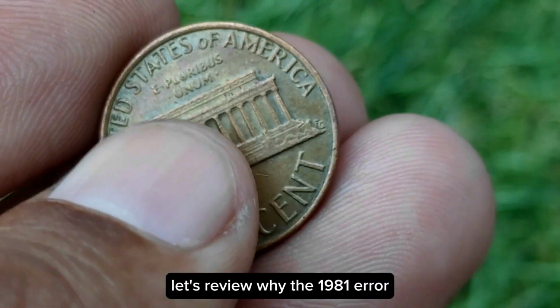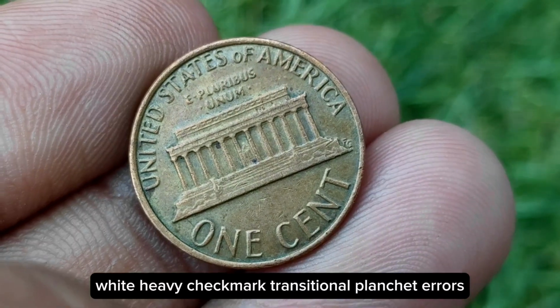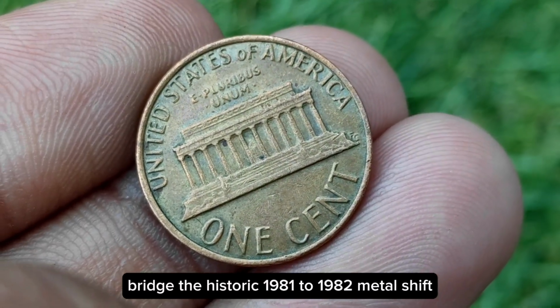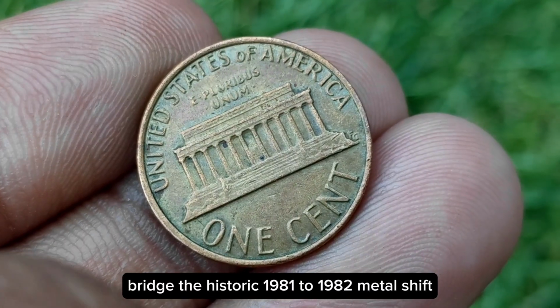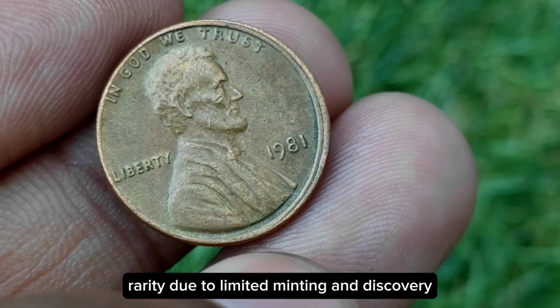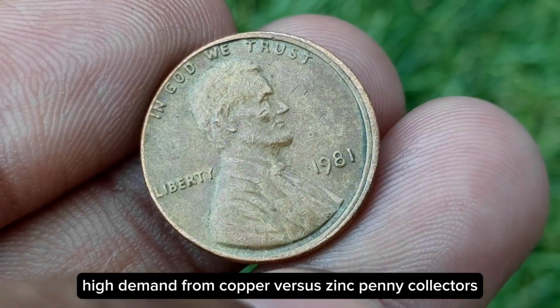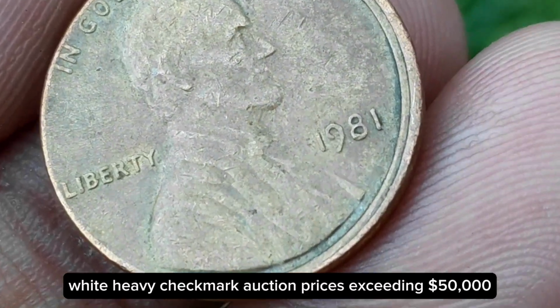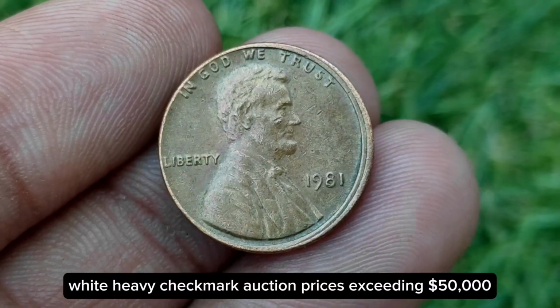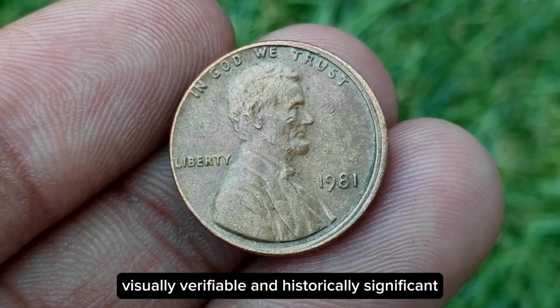Let's review why the 1981 error Lincoln cent is a collector's dream. Transitional planchet errors bridge the historic 1981 to 1982 metal shift. Rarity due to limited minting and discovery. High demand from copper versus zinc penny collectors. Auction prices exceeding $50,000. Visually verifiable and historically significant.